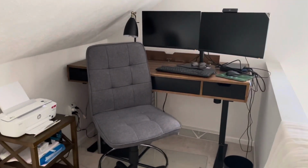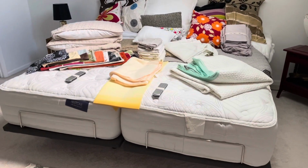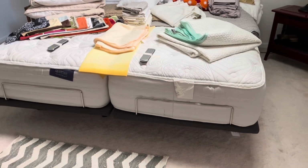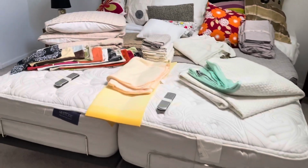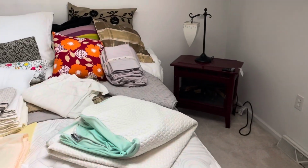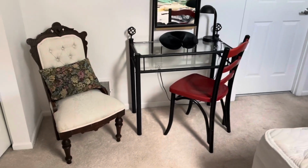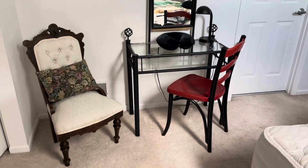In the back area, two extra large twin tops with two extra large bases. Like brand new, mechanical. In the corner, electric fireplace. Wrought iron vanity. Antique fireside chair.